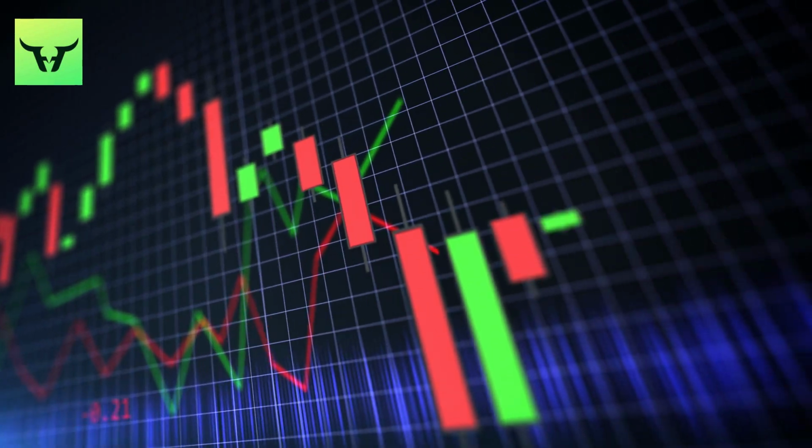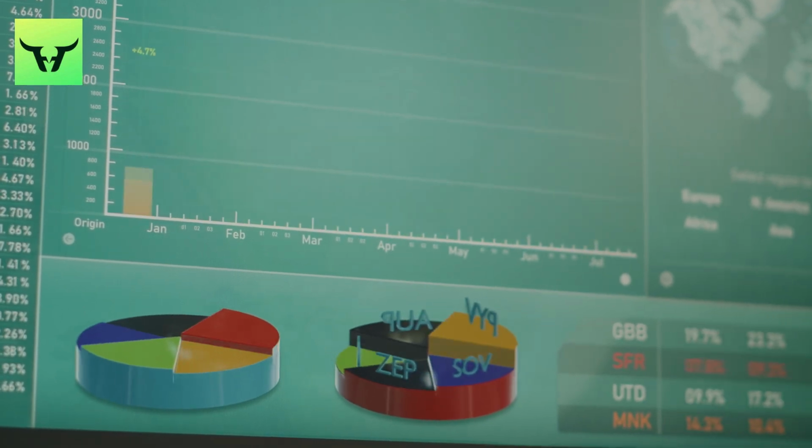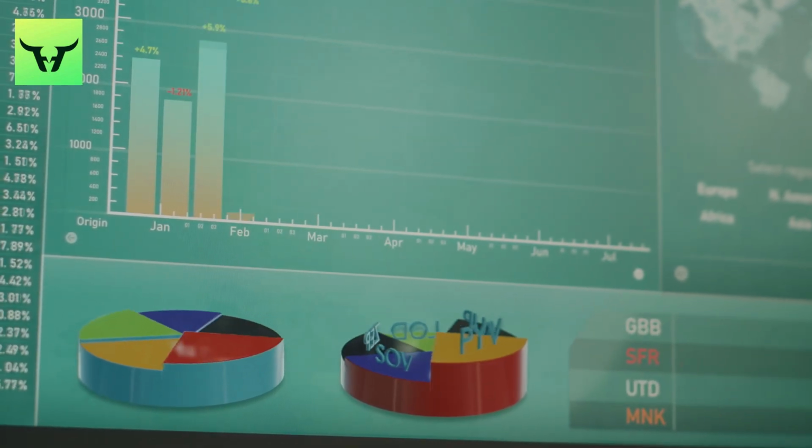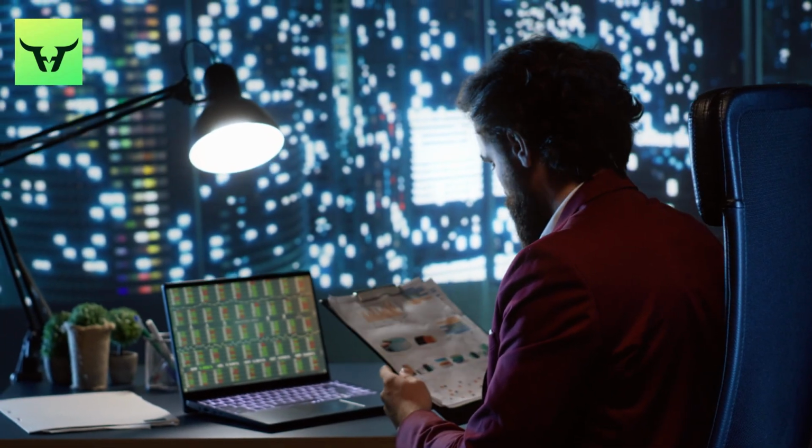Therefore, this sample account functions as a secure play area. Without losing any money, you can experiment with your techniques, understand how Forex trading operates, and make mistakes. You read correctly. There are no risks.